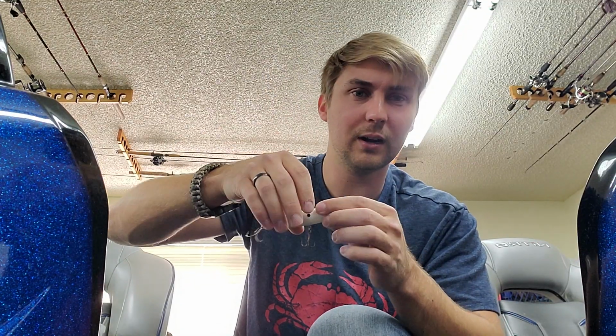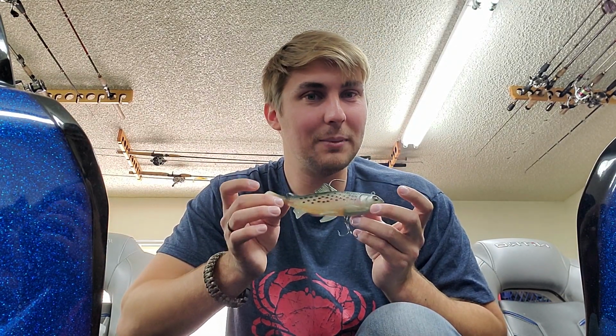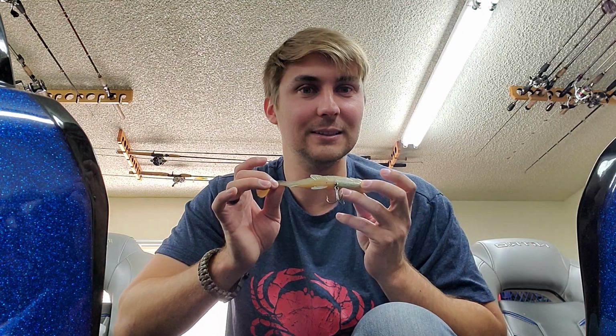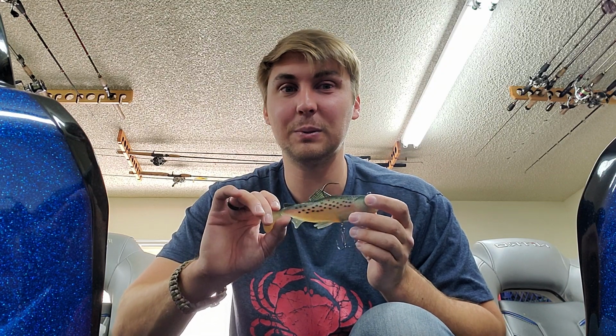Any kind of walk-the-dog technique is going to be really good on the surface, or a popper will work too if you don't know how to walk a spook. You can also throw swim baits. We've actually found that in the boils, surprisingly, the swim baits haven't been working as well as most years. However, we've been catching some good fish trolling these swim baits between boils.